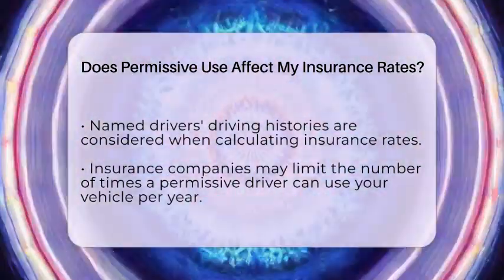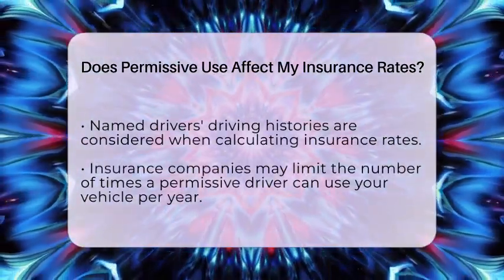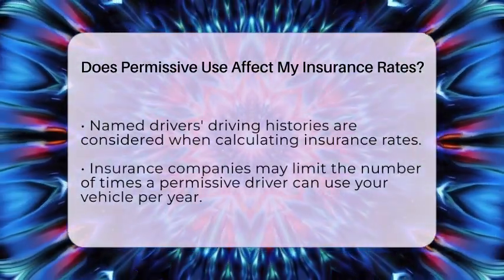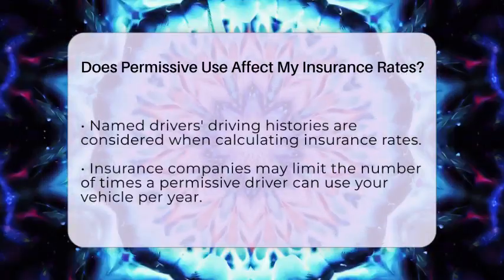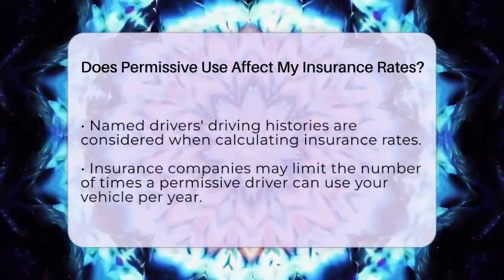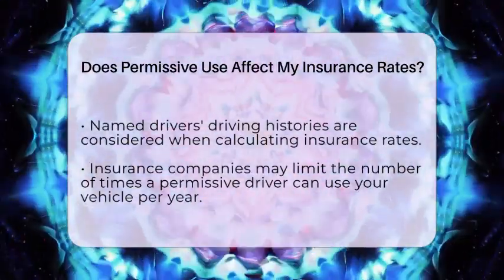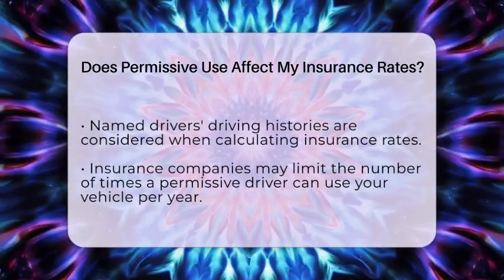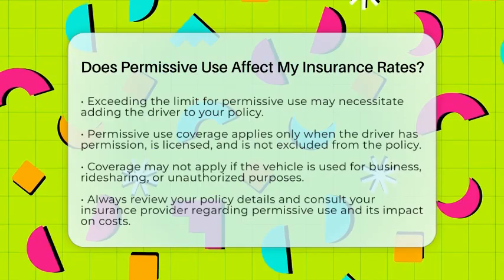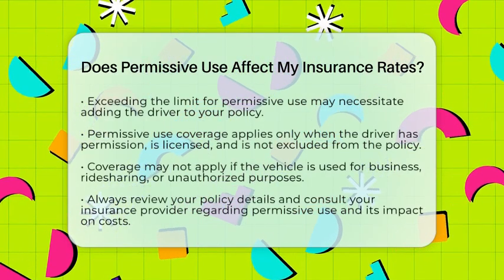Additionally, insurance companies may limit how often permissive use applies. For instance, some policies allow a permissive driver to use your vehicle only a certain number of times per year, such as up to 12 times. If that limit is exceeded, the driver should be added to your policy for proper coverage. It is also important to note that permissive use coverage typically only applies when the driver has your permission, is licensed, and is not excluded from your policy. If the vehicle is used for business purposes, ride-sharing, or unauthorized use, this coverage may not apply.